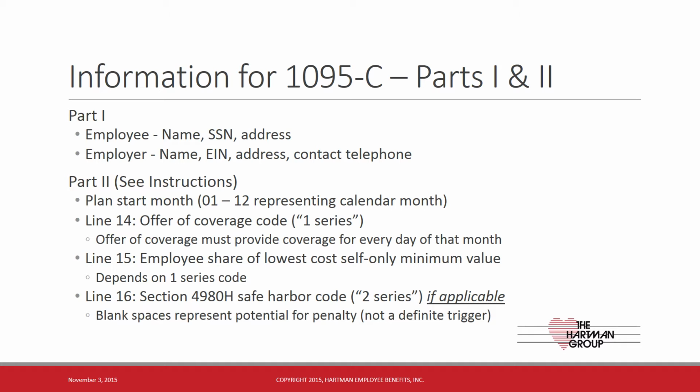An additional detail on line 15 is that line 15 really depends on line 14. There are certain codes that will trigger a reporting requirement on line 15, but other codes where it's permissible to leave line 15 blank. Lastly, for line 16, the 2 series code, if applicable, there are instances where more than one code could apply, and we'll talk about the rules for which one should apply first, but there are also scenarios where perhaps no code is entered. A blank space, while it is permissible, should highlight to the employer a potential opportunity for penalty. It doesn't on its own definitely trigger a penalty, but a potential penalty liability would exist there if no safe harbor can be documented.